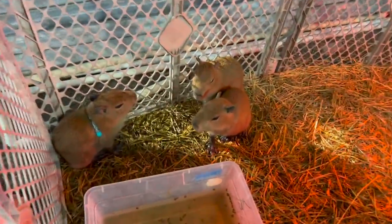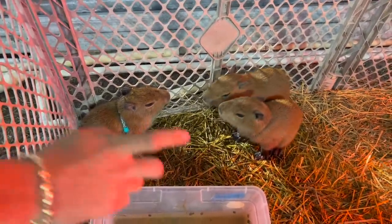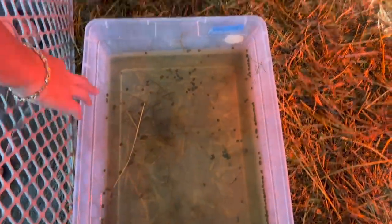We have 1, 2, and 3. They're doing absolutely amazing. We still don't know the sexes right now, but we're gonna do that for you guys on the video. Capybaras have to use the bathroom in the water, so they poop and pee in the water.